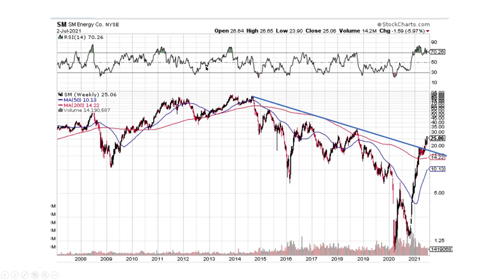Here's SM Energy. I know a lot of people on the channel may own this one. At least I do in copious amounts. Here's the downtrend line. We hit our head on it. It paused, and now we broke above the downtrend. So this thing looks quite good from a big long-term perspective. It could move all around up here, especially that maybe this winter coming up, we could see a little bit of selling pressure, but to me, this looks fantastic. The downtrend's broken, and it's got a launch pad to launch from.